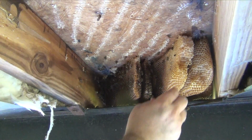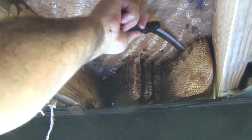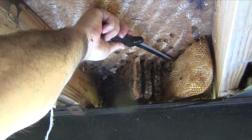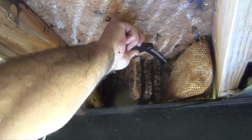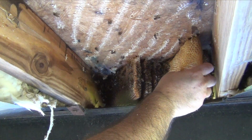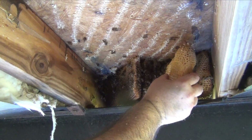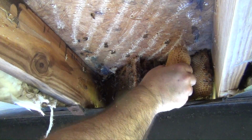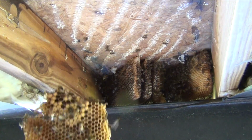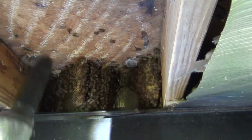Let me get that out. Okay. This might just break off. Let's see. Pull it. It broke. Some drone brood. It's a big, thick piece of comb, though.